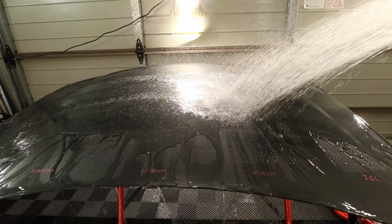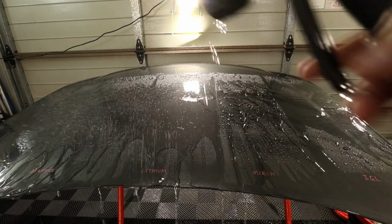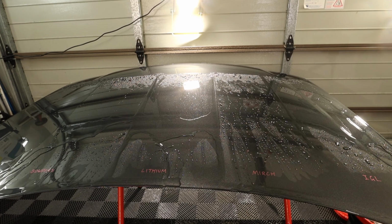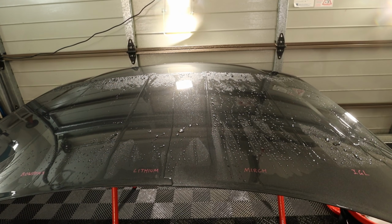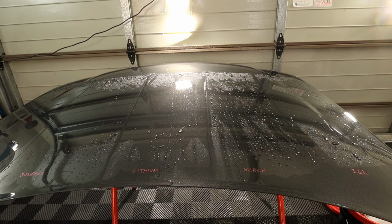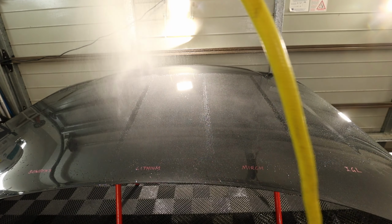So what I'll do, yeah, so it's definitely sheeting the water slower now and less evenly compared to the Lithium and the Bowden's. Lithium Bowden's pretty much spot on. Like they are dead even, I'd say. Okay, so let's move on to a beading test. I'm just going to dry the panel off first so we can cover it in some beads and we can compare. Right, so let's mist over the entire thing.